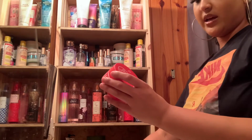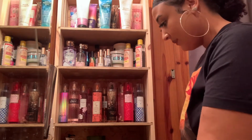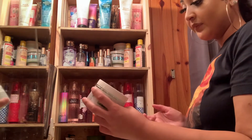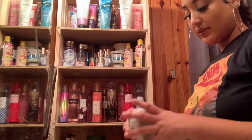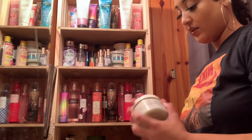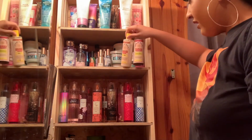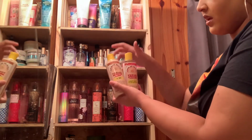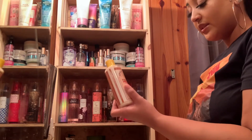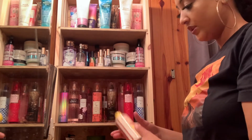This is just my hair wax that I use to pick up my hair. And then I have a tea tree oil hair mask, which works wonders. I haven't used it in a while because I'm trying to give my hair a break. And then I have my tanning lotion. This one's the tanning lotion, and this one's the cream. It's the Maui Island one.